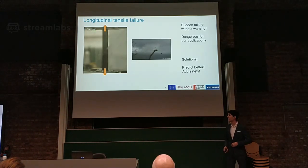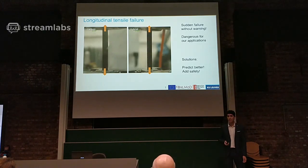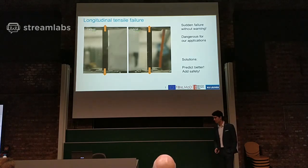So for this, we can use hybrid composites. With hybrid composites, you actually get this pattern over there, which is the carbon fiber ply failing. And this pattern can serve as a warning of the final failure of the composite. So before we get something explosive like we see here, we can actually get this nice pattern. But what are these hybrid composites?